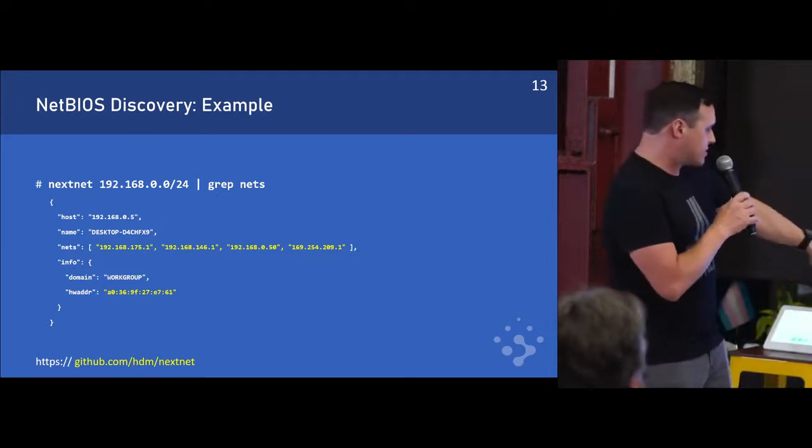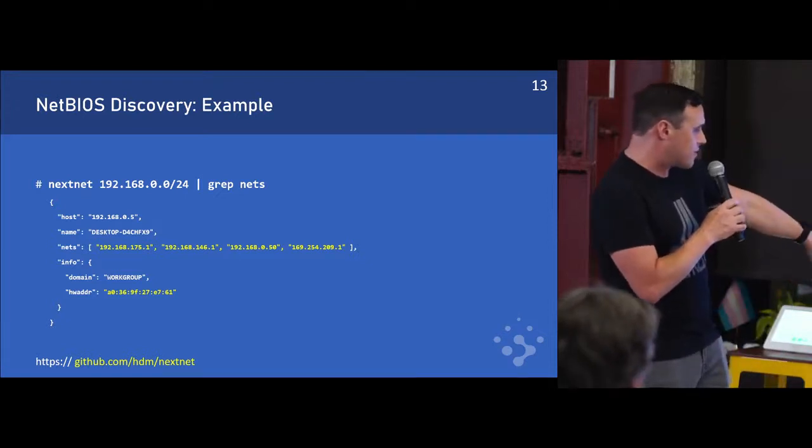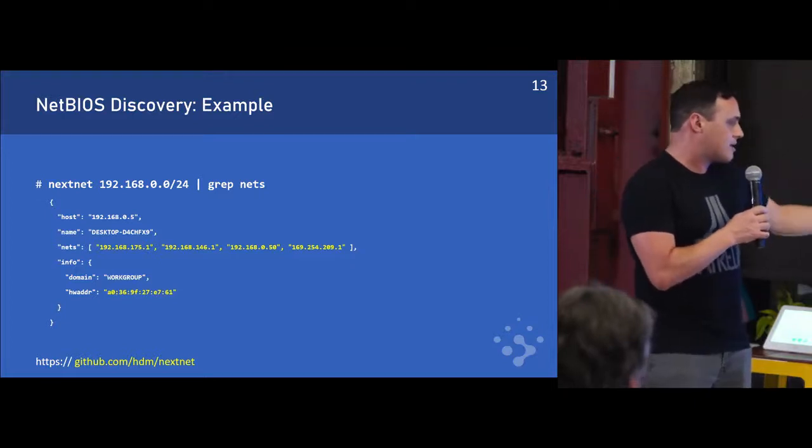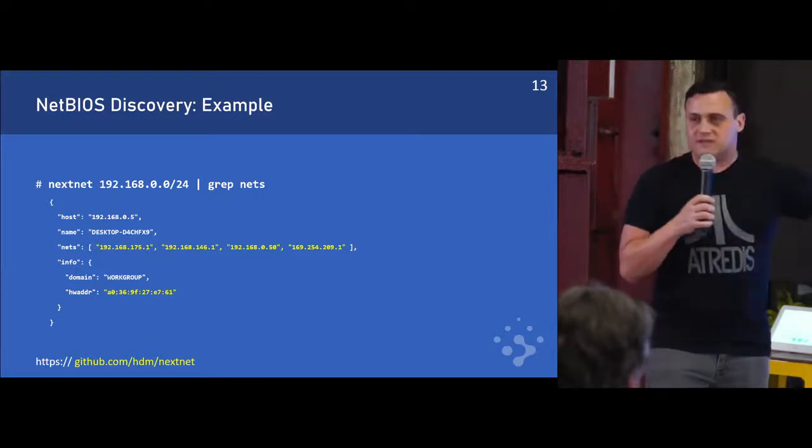I released a little open source utility for it called NextNet, which will do this. Essentially, you just run it against a subnet. It'll come back with your host name and your network list. And that network list is all the interfaces of that device.